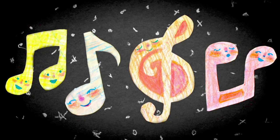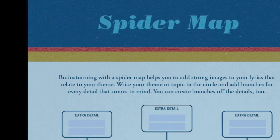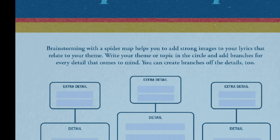Now that you've created your own songwriting journal, here's something fun you can do to begin telling your own story. Let's brainstorm some song ideas and lyrics together. If you like, you can visit countrymusichalloffame.org/wordsandmusicathome and download our step-by-step lyric writing guide and workbook, which has some fun brainstorming tools.